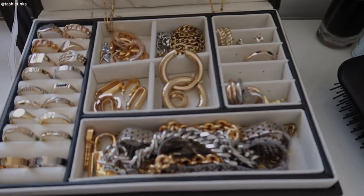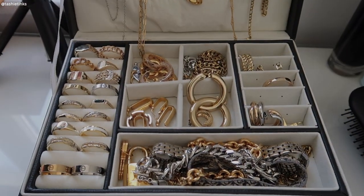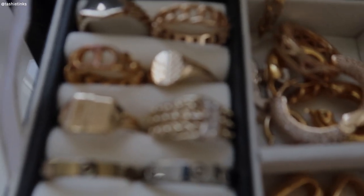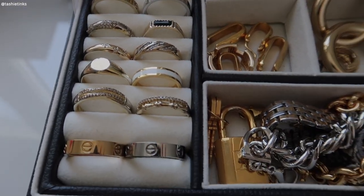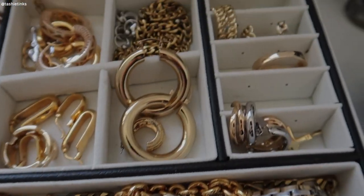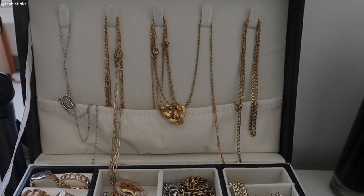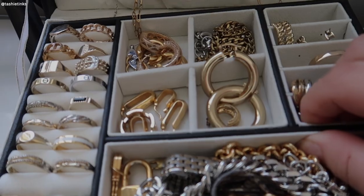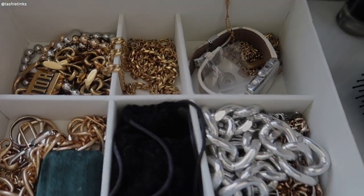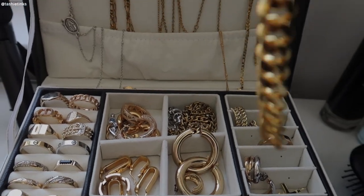So this is what it looks like. It's just like this, and then you open it like this, and then I have all my rings down here. Just put all my rings down here like so, and then I've got some earrings, got some necklaces hanging up there, and then this bit lifts up, and then there's more underneath. Super cool.